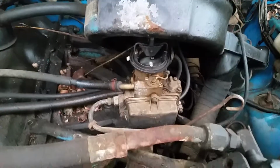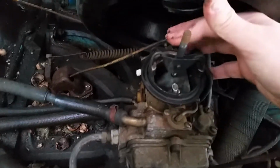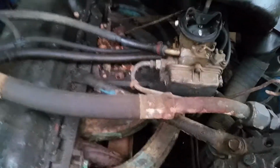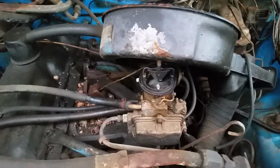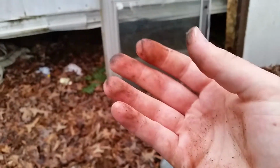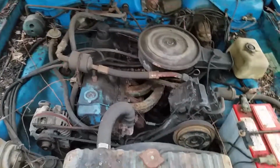Hey, hold on a minute. Yes, this is a 1-barrel carburetor. And there's the throttle linkage, I believe. Right there. Yep. And the linkage. I'm surprised it's not any filthier than that. It's actually relatively clean, considering how long this car has been parked here. Note to self, bring shop towels before you start opening up and exploring an abandoned automobile. I'd say it has some rust on it. That's a shame. But anyway, that's all I want to see right now underneath the hood.